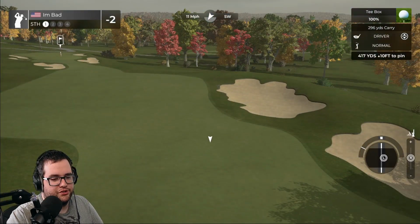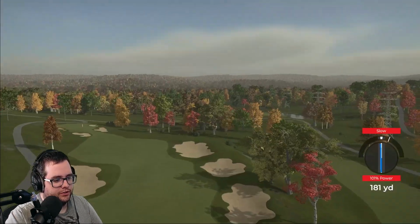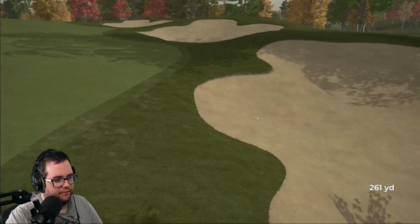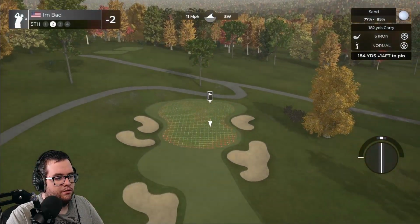Gonna have to use a touch of shot shaping here. And we red slowed into the bunker. Yep. Big kick right. Straight in we go. Okay. I think this is the first bunker we found today. Ooh.